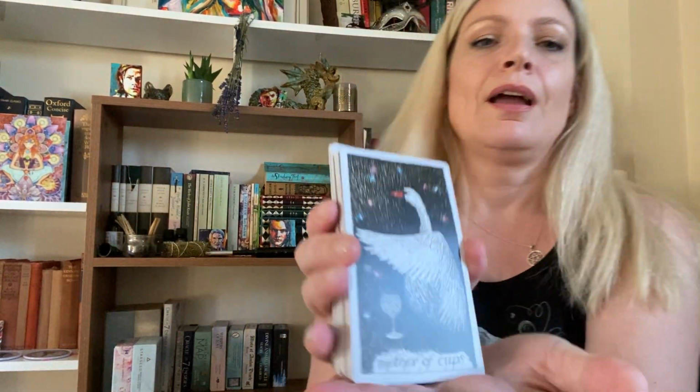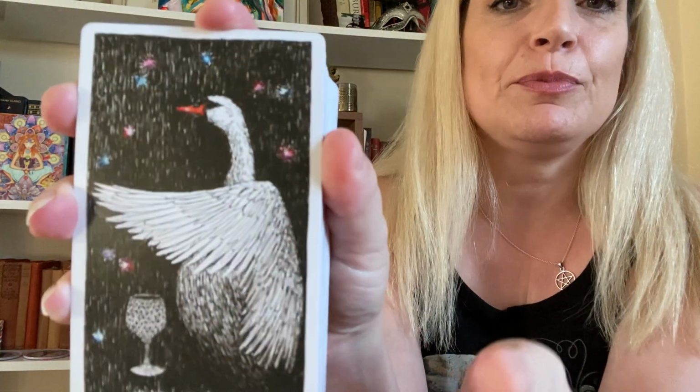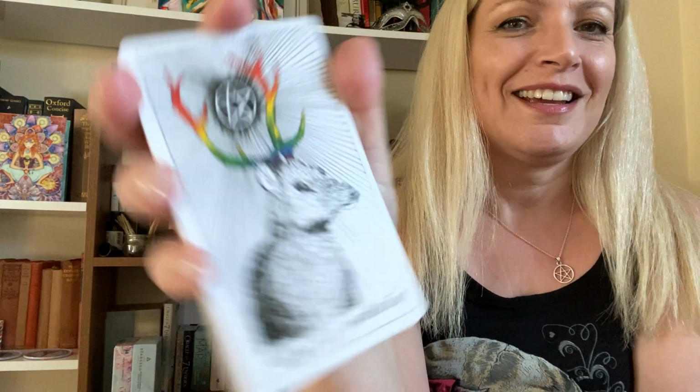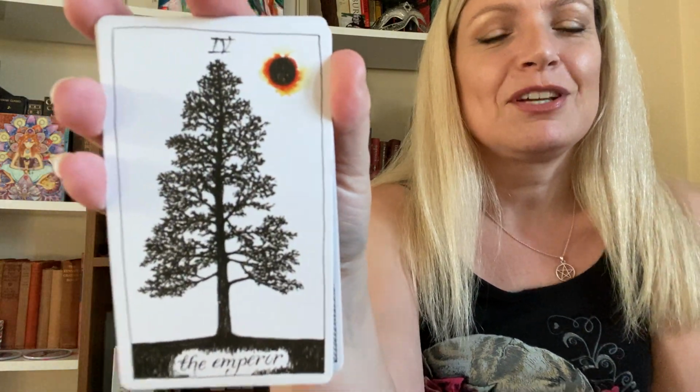I also have the Oracle deck that goes along with this. I'm running out of space, but I mean, just look at this. We have the Mother of Cups instead of the Queen of Cups. You see these beautiful little splashes of color, and the Ace of Swords. You know, it's just gorgeous. The Father of Pentacles. I just really, really love the artwork. That's the Five of Swords. And I love this one, the Emperor, because you stand straight and tall and strong like a tree if you get the Emperor. So I just think it's beautiful.